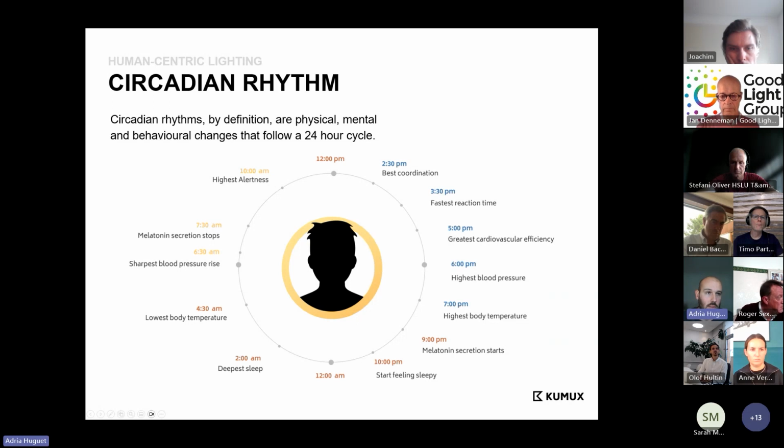And what are circadian rhythms? I'm sure that you all know, but anyway, by definition, circadian rhythms are physical, mental, and behavioral changes that follow a 24-hour cycle. And it turns out that having an imbalance in circadian rhythms, which is what Oliver was speaking about right now, can lead to serious health consequences such as an increased rate of obesity, increased blood pressure, significant reduction in the quality of sleep, increased stress, diabetes and depression in the elderly, increased risk of injury in athletes, and increased risk of breast cancer in women, for example in nurses who work shifts. And these are just examples of what has been published in scientific articles in recent years.